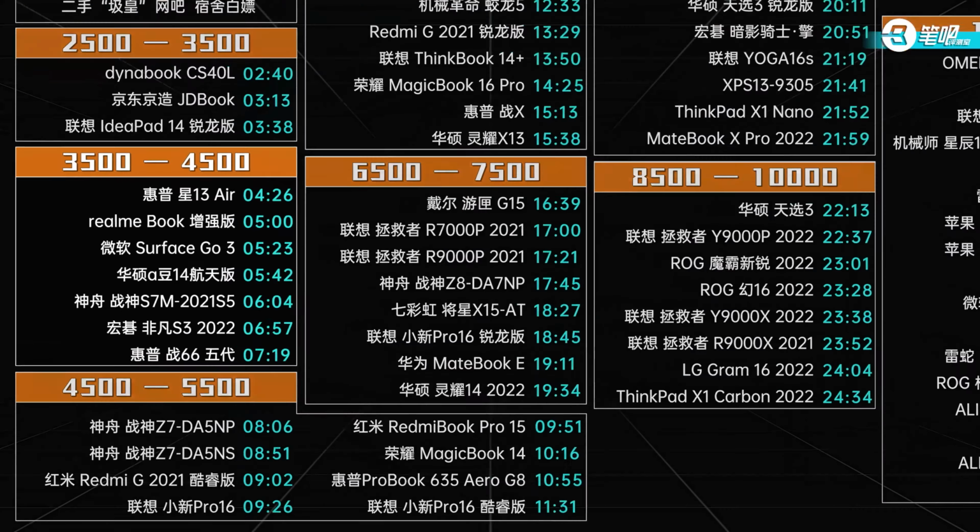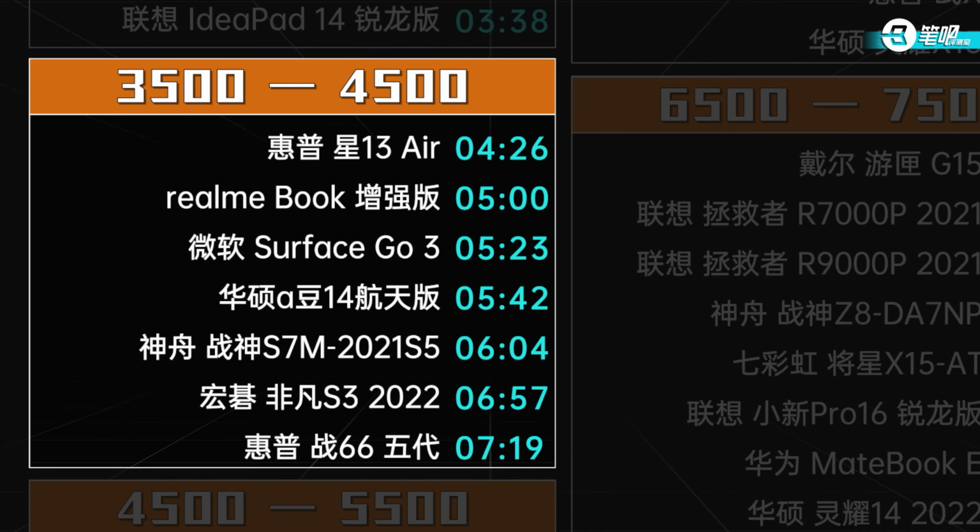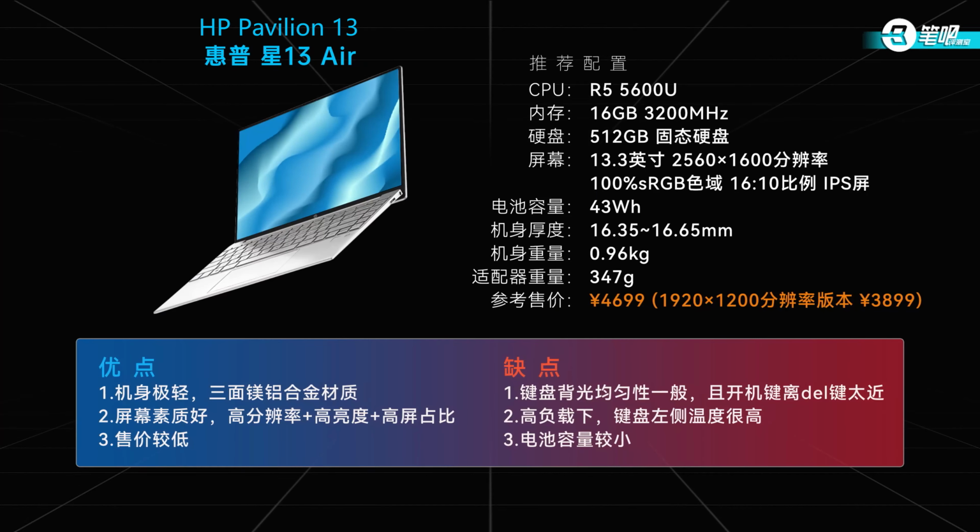Then, from $549 to $699. There are still some iGPU Ultrabooks in this range. But with the price rising, the general specs, such as display and RAM, will be more reliable. Not great, just good enough. The first is the HP Pavilion 13. It's an old model, but there are few new models at this price. Well, this old model has a low price, close to $699. The highlight is the lightweight magnesium body. And it comes from HP, another first-tier brand. The screen is also good, so I think it's recommendable. Performance is the weakness, because of the last-gen processor. And the battery is small as well.